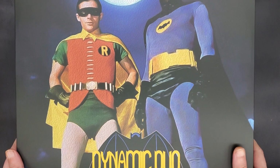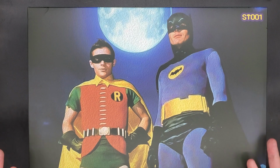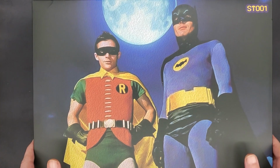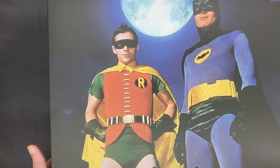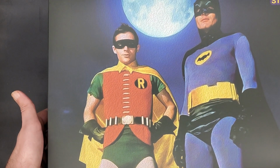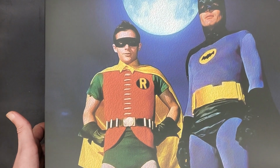And holy action figures, Batman, we've got the dynamic duo from Saturn Toys or Mars Toys, however you want to look at it. Technically, it was Mars Toys that did the first batch of these, and then I think they sold really well, so they did a second batch under Saturn Toys.